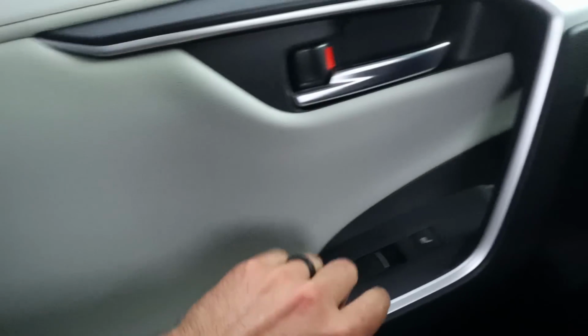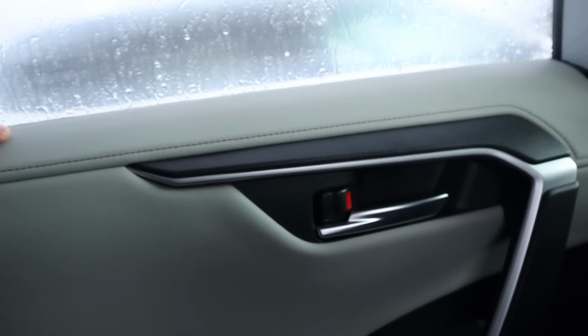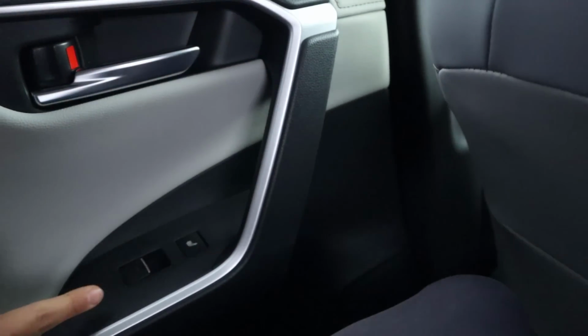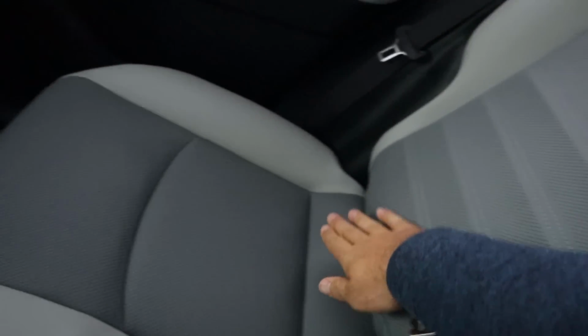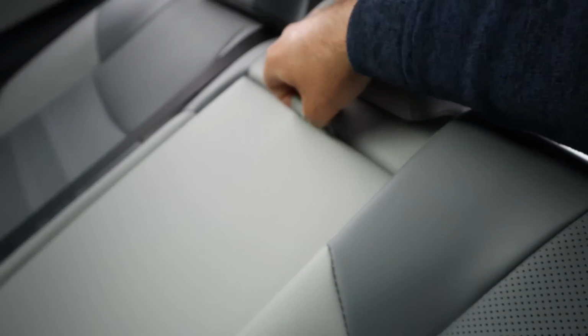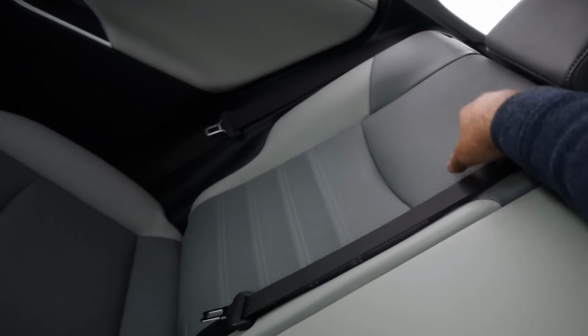You got your little window control, and then look at the padding here on the door panel and then up above as well. I think that's really nice. And then you guys can see this trim that kind of extends across. And then look at these seats. You can see they're perforated all down the center portion. And then you guys will notice that we also have the little cup holder armrest here in the back as well. So I'd say a really comfortable cabin area.